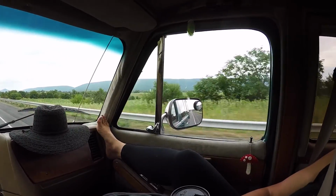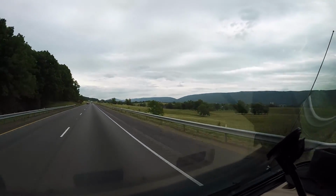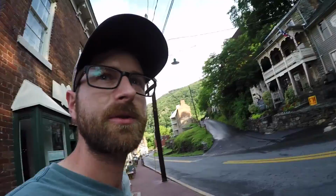To build the house 200 years ago. We go through a small gated cemetery where the people who built this place have been buried since the 1880s. Made it to Harper's Ferry, which is a lovely little town. I haven't really driven or walked around here because on the AT we kind of bypassed this part, but it's a really neat little historic downtown.